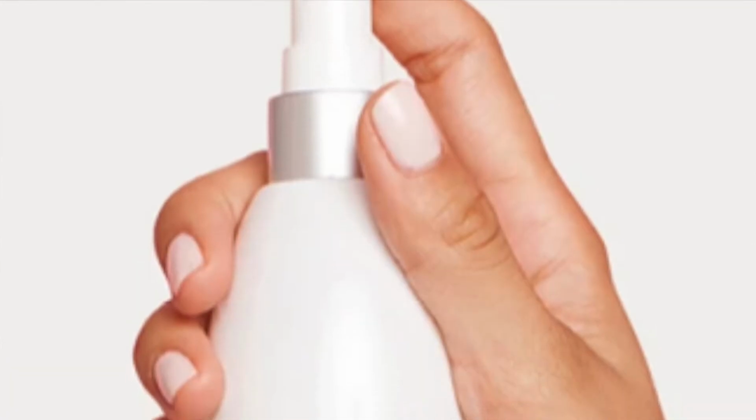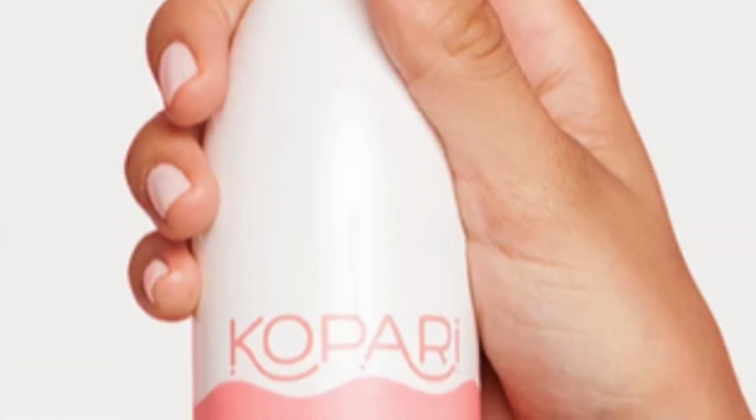I love the way it mists on. I love the way it feels, and I actually see a difference. I used to never use toner until probably college, and it made a huge difference in my skin. You could just tell that it was healthier.